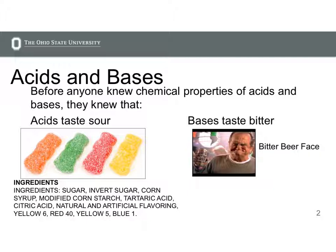This is one of the ways that the first amino acid was discovered. It was derived from asparagus. The amino acid is called asparagine. This crystal of asparagine tasted different than other crystals. And the same sort of story applies with acids and bases.